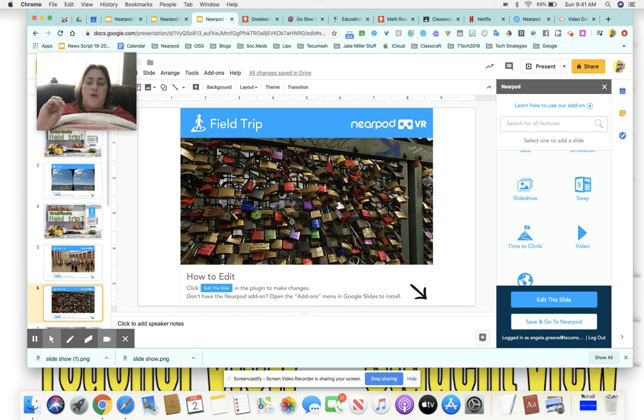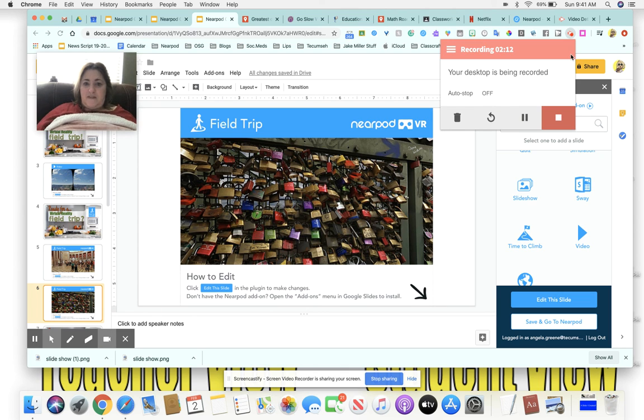But anyway, use VR field trips with purpose and really any Nearpod content or activities. Use them with a really pointed purpose. Okay, that's all. So, two VR field trips next.